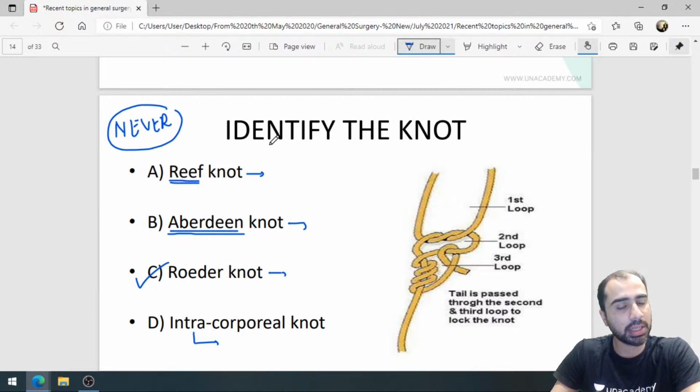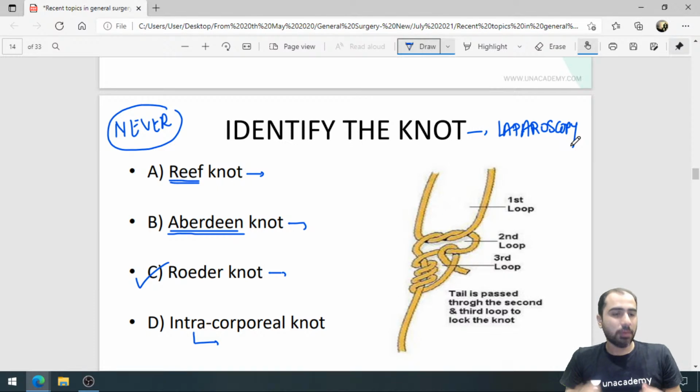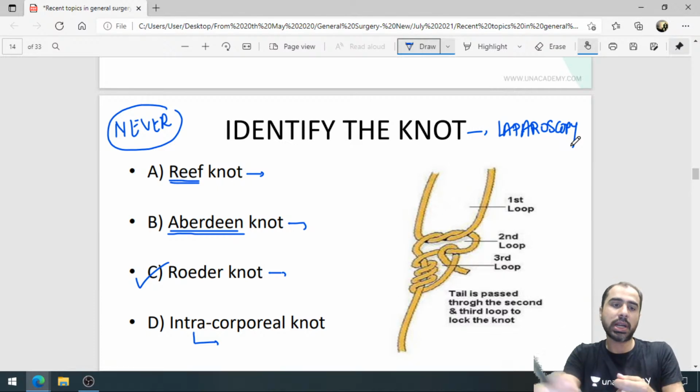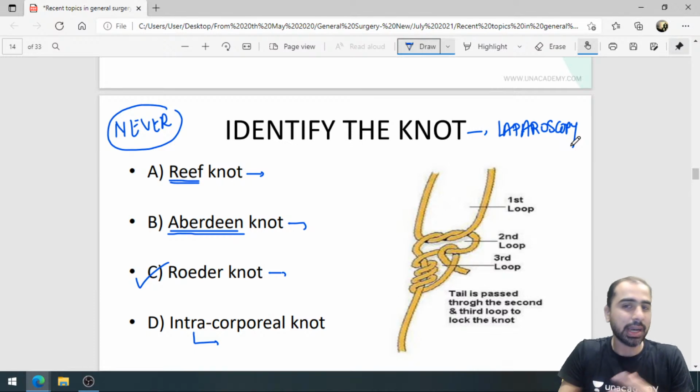And why have all these knots become important? Because in laparoscopy, all these techniques hold some benefit. When I do laparoscopic surgery, it's not very easy for young surgeons to suture from outside in, with all the long instruments going inside to do a bowel anastomosis. Not very easy. So they devised ways of making their life easy, one of which is this.